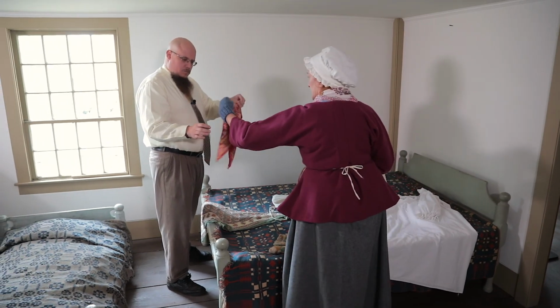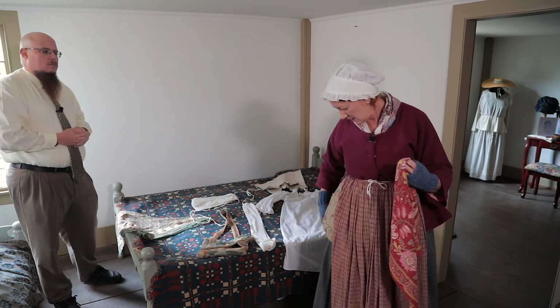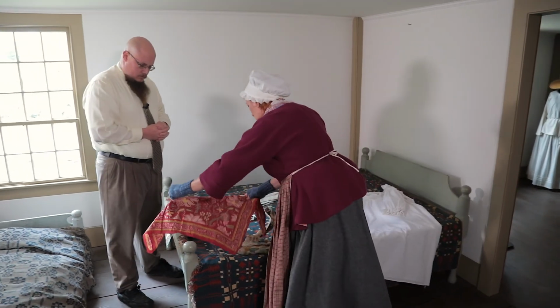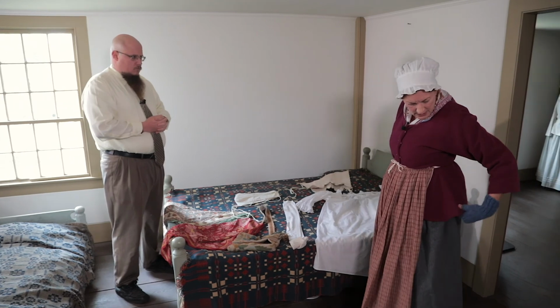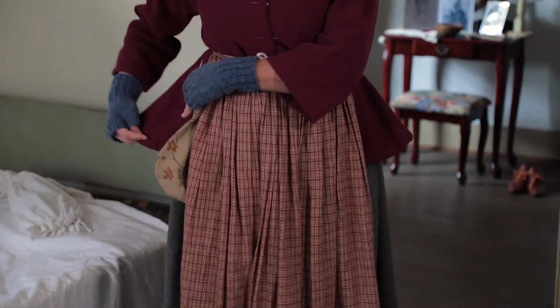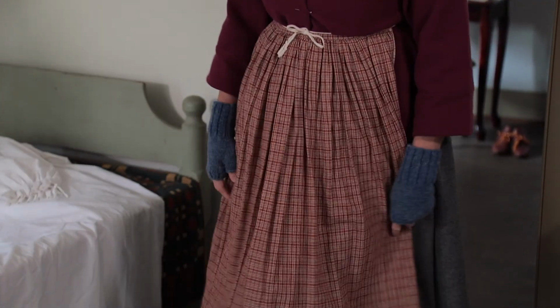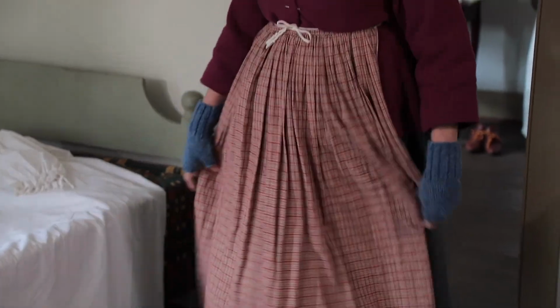As you could see, I'm adding a little bit of color to this plum-colored short gown. What I'm wearing is called a short gown, and this particular short gown is made out of wool. Again, it's because of the cold weather. It's a bit chilly today. Yes, it is quite a bit chilly today. It was a good choice.